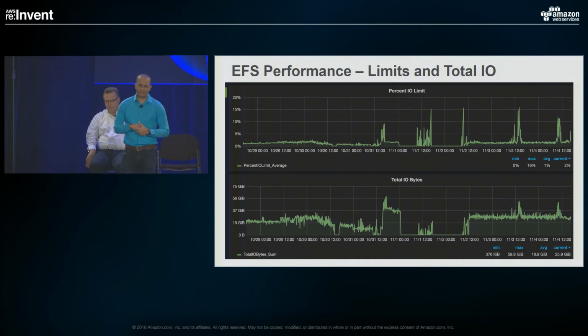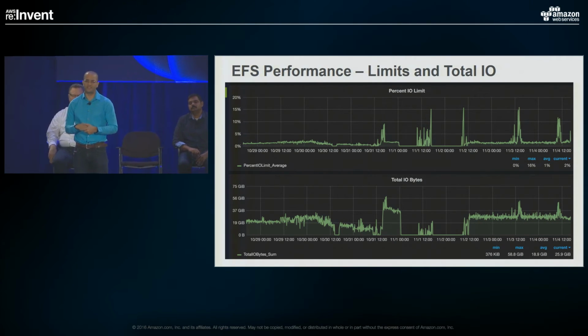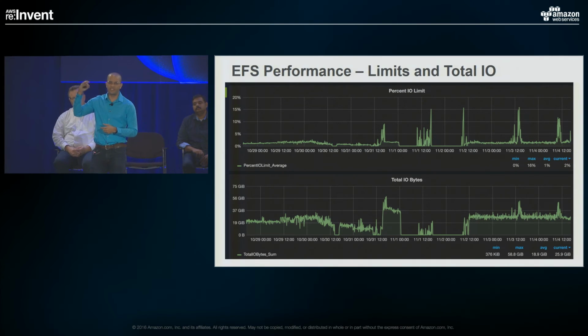So this is a quick snapshot again of our usage. Percent IO limit is only going to show for those that are using the general performance mode. There are 2 modes, general and max. We're using general. If you're on max, you won't see the percent IO limit. What this says is exactly how much you are using in terms of your IO limit. So if this is consistently near 100%, you should switch to max IO. You are not a very good candidate for general.